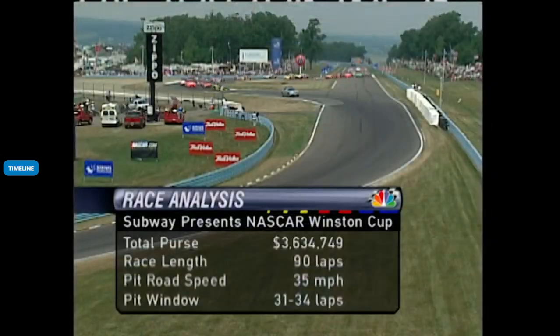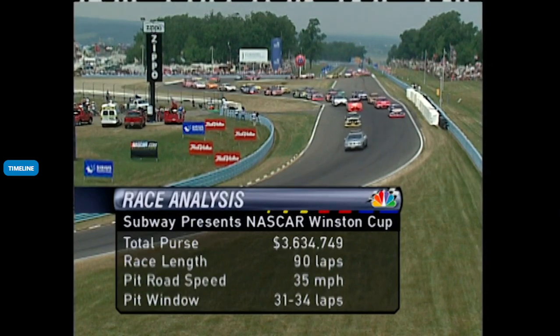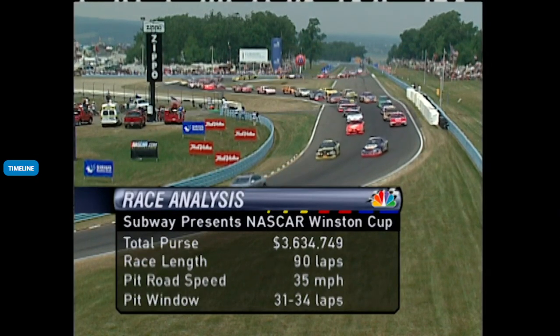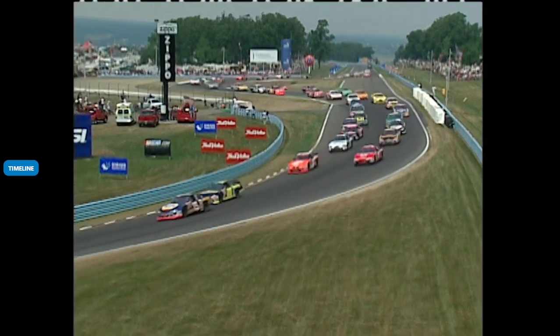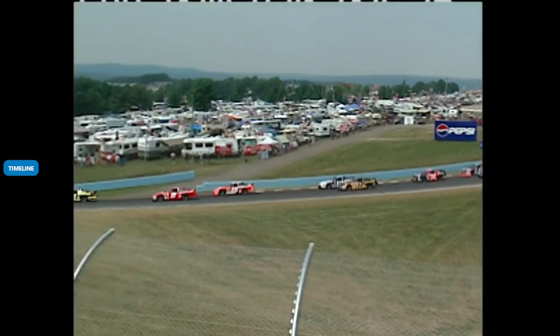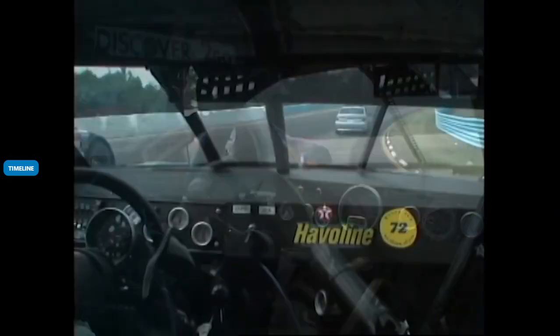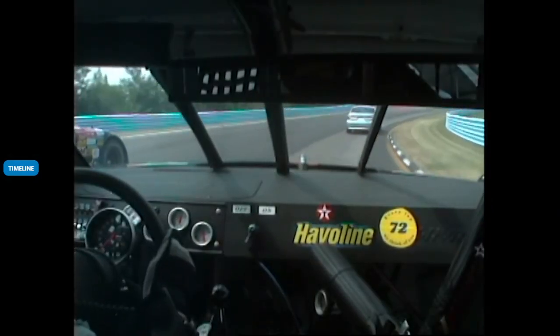Check the numbers on today's race. 90 laps to make up the distance. That equates to 220.5 miles. The pit window we see is 31 to 34. So that's right. So some cars, that's all they can run. 30, 31 laps, 31, 34 laps on fuel. But I think some cars can go farther than that. So somewhere around 55 laps, they're going to start making their pit stop, planning on being their last stop of the day.